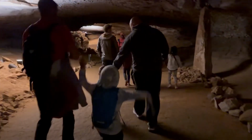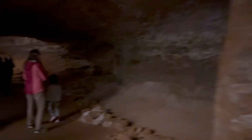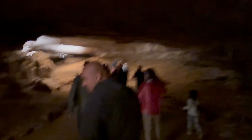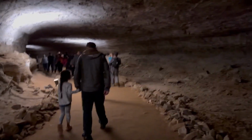Like I said, we loved this tour. It was amazing. We have not done a cave hike before, and so this was really, really cool, really mind-boggling to see the size of this cave and to hear all about it from our tour guide. The kids loved it, and it was just a really, really cool experience.